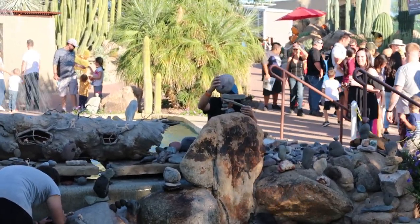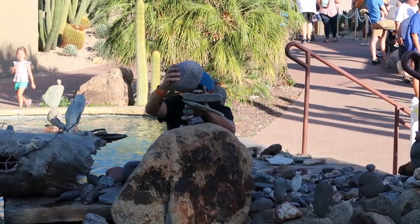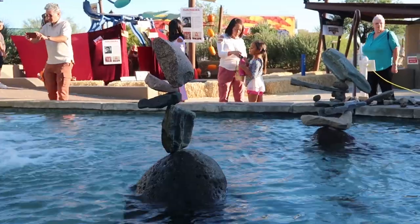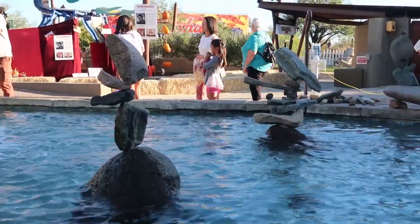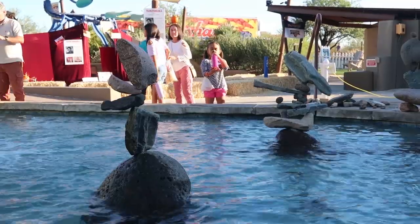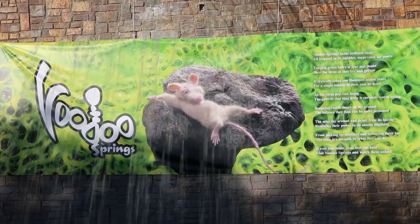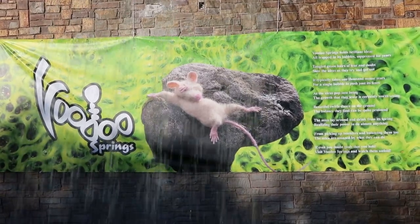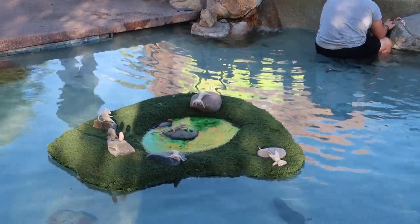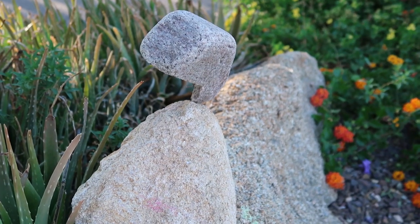Look at that. That's Ray Villafane. And it looks like he's balancing rocks. What the heck? I mean, that is awesome. I totally didn't notice this when we first came in here, but look at that. I believe those are just balanced. That is amazing. Apparently there's a whole story to this having to do with the mice here at Voodoo Springs. And the mice are the ones that I think are responsible for balancing the rocks.